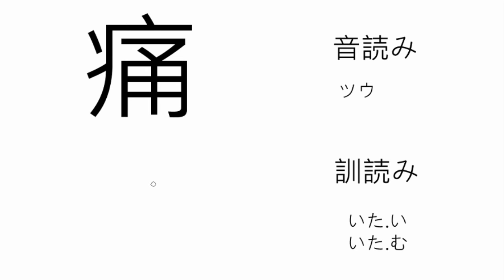Next kanji you want to have a look at is the kanji for pain. The onyomi reading is tsu, like headache, zutsu, fukutsu, stomach ache. And the kunyomi reading is the ita from itai, meaning pain, or itamu, to have pain. To draw it is relatively straightforward too. It's still quite basic shapes. So that's 1, 2, 3.